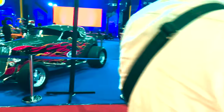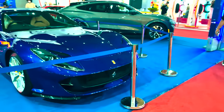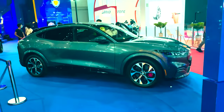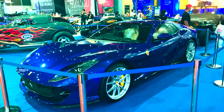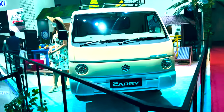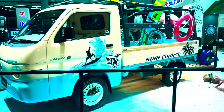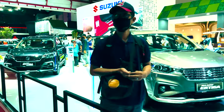Ini mobil ini antik. Yeah, a Ferrari, blue Ferrari. It's not Ferrari at all. It's blue. There's a nice Suzuki Carry. Suzuki.